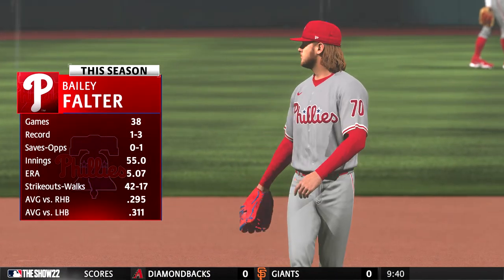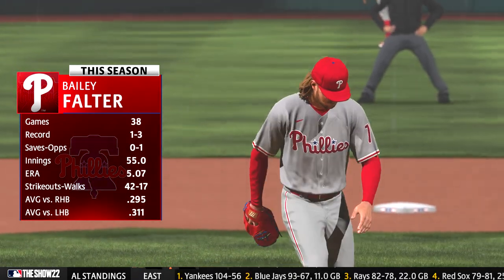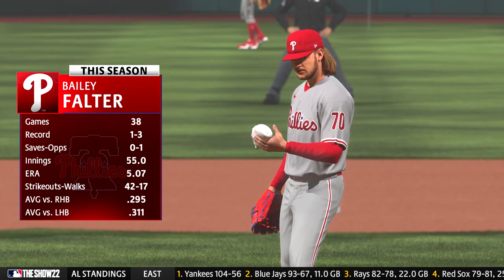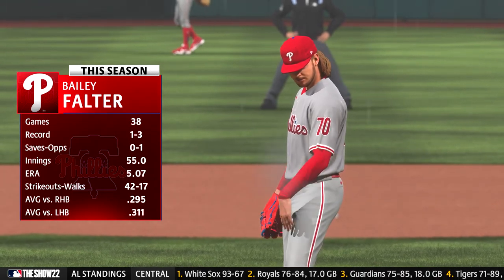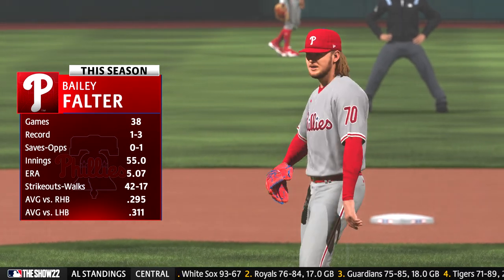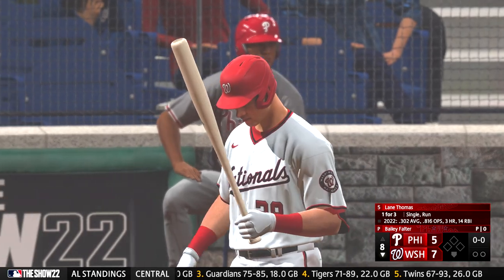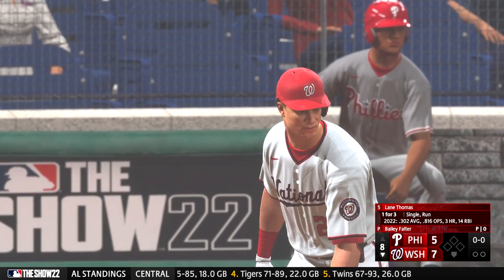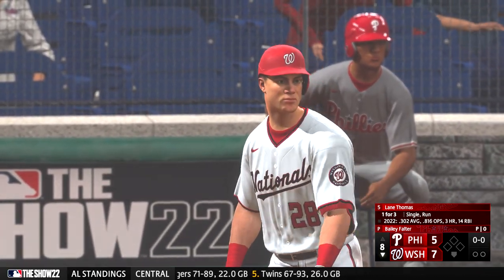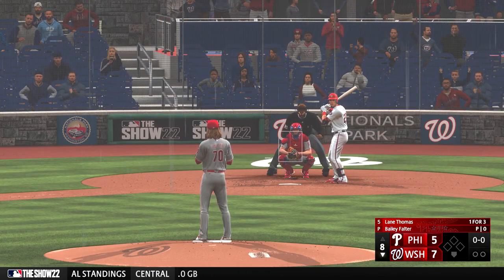Back now, new pitcher on the mound as we roll into the bottom of the eighth, Bailey Falter. And he'll do his best to keep this close. Welcome back. Bottom of the eighth. Up now for Washington, Lane Thomas. Leading off for Washington, the center fielder, Lane Thomas.